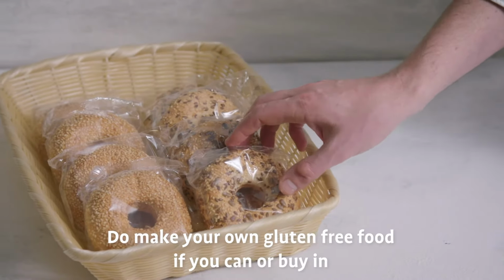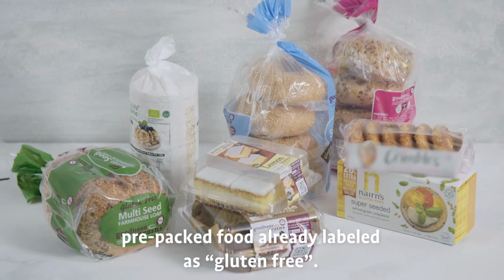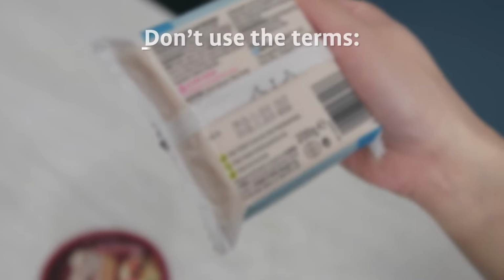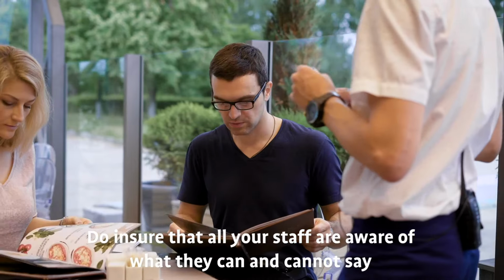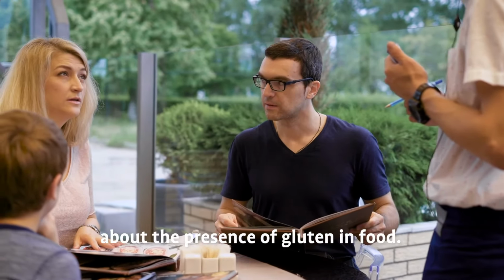Do make your own gluten-free food if you can, or buy in pre-packed food already labelled as gluten-free. Keep all gluten-free food separate. Don't use the terms no gluten-containing ingredients, celiac-friendly. Do ensure all your staff are aware of what they can and cannot say about the presence of gluten in food.